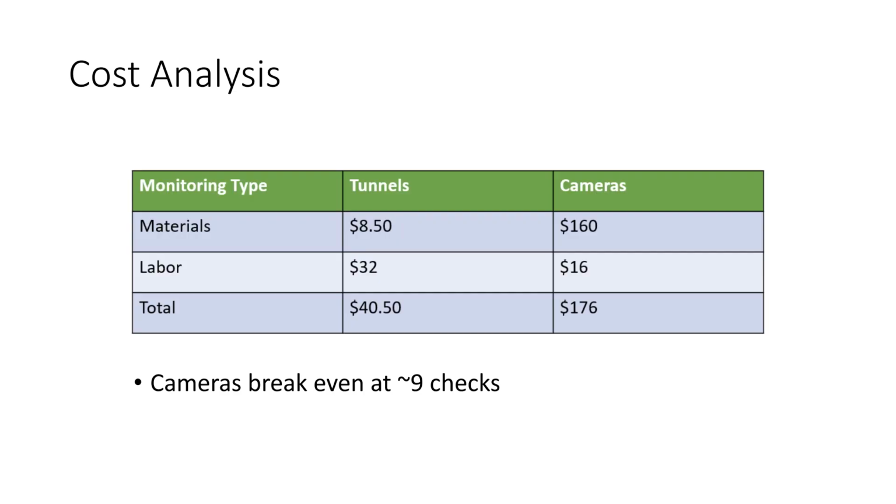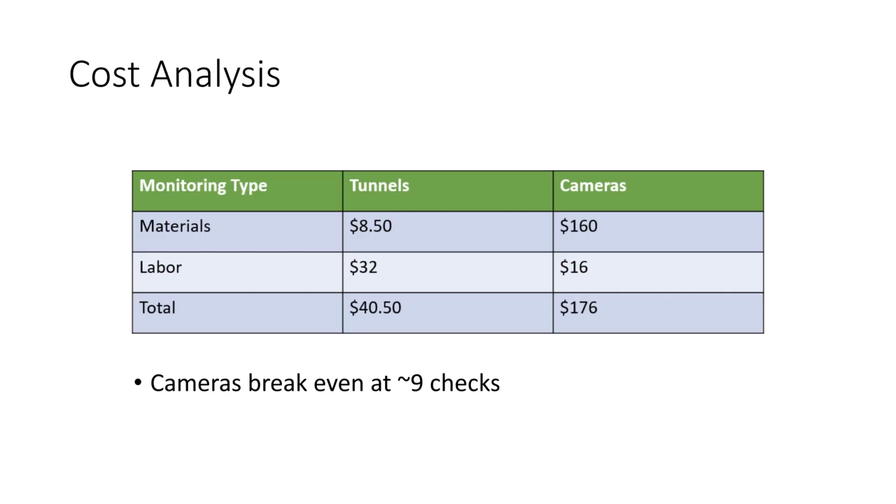So what about the cost? We looked at the cost per tunnel and per camera to run this. When I'm looking at labor, it came out to about $32 for the tunnels and $16 for the cameras. The reason is that using our protocol, we wouldn't go back the next day to retrieve that card. You don't need to. So you can save half the labor each check, basically. So even though the cameras cost a lot more than the tunnels, you'll break even at 9 checks.